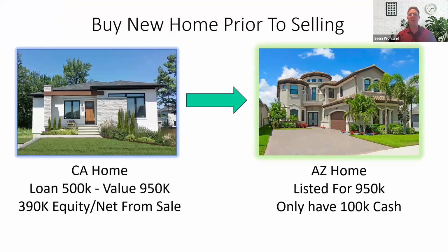So here's a typical scenario that we see. They've got a house that's really small in California, and they're moving to Arizona, buying a bigger home, and it's for the same price. So let's just pretend they have a $500,000 loan over here. They want to buy the new home in Arizona before they sell. So what are their options? Because all they have is about $100,000 in cash, and they want to bridge this over. They don't want to be burdened by the payment of this, but they want to use the equity to purchase the new one. So how do we set this up?